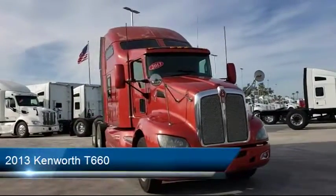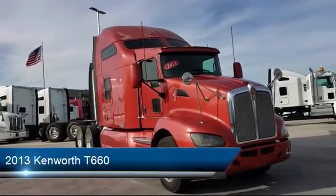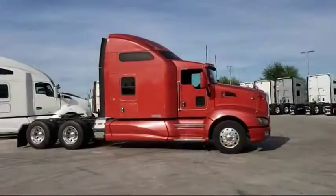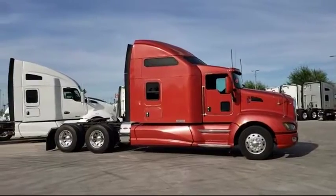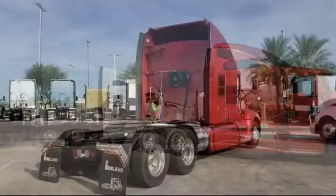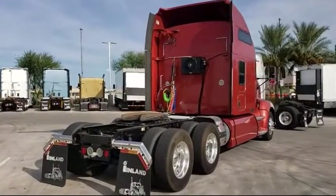Here's a look at another one of our great vehicles for sale, and comes equipped with 125-point inspection, warranty available, professionally clean, sliding fifth wheel, all aluminum wheels, 400 horsepower. We ship anywhere in the U.S. and has less than 800,000 miles on the odometer.